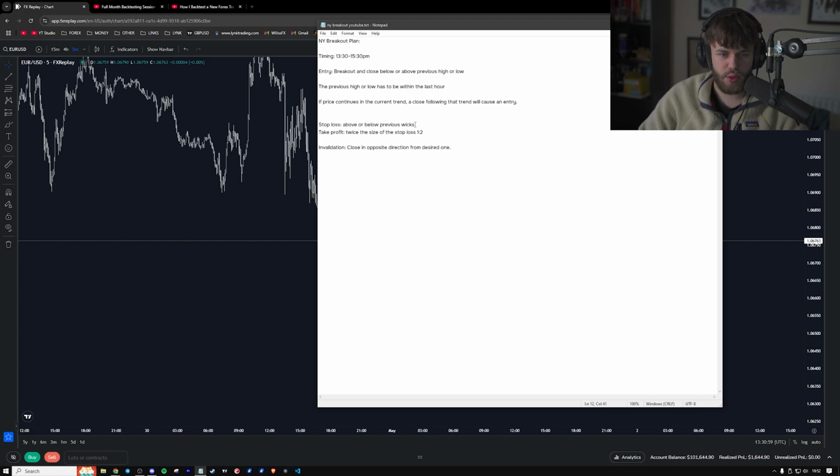Stop loss above or below previous wicks. This is quite discretionary at the moment because I'm testing, but I'm trying to make it fully mechanical before we go into an algorithm. Obviously we want to collect the data. Take profit twice the size, so always a 1 to 2 with this strategy. And invalidation, a close in the opposite direction from the desired one. So this means a breaker structure in the opposite direction.